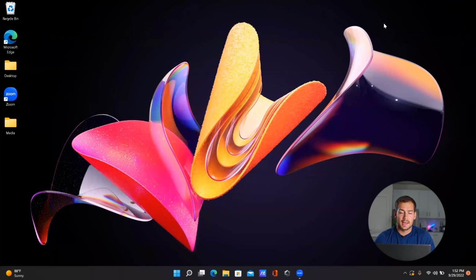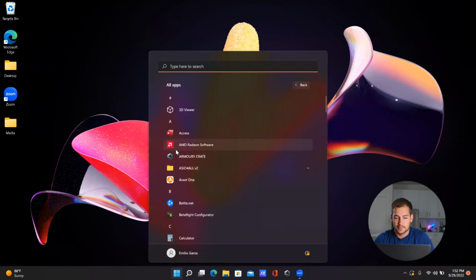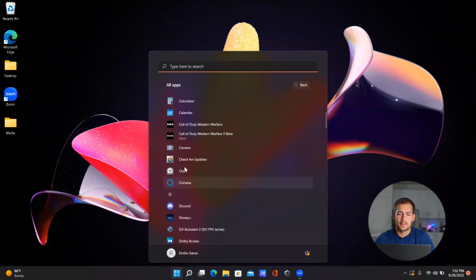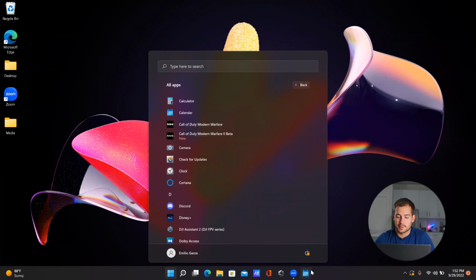Now, if you wanted to add an app to your taskbar, we'll go into our start menu and browse through our apps. Let's say I want calendar in there. I can right click this, press more, and pin to taskbar. And now it's gonna stay there.